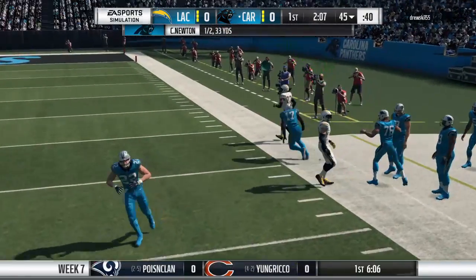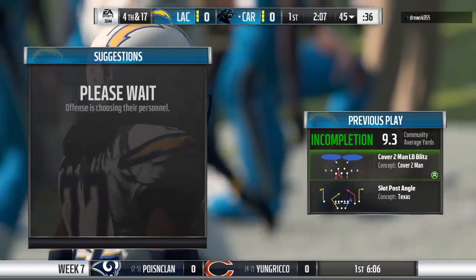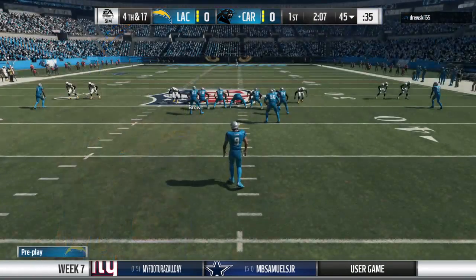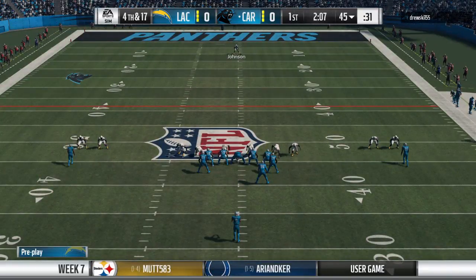Is going to be incomplete. It's a great job by this secondary. When I watch them, they remind me of elite defenders on a basketball court, right? They want to contest each and every pass. Great contest on 3rd down to bring up 4th.